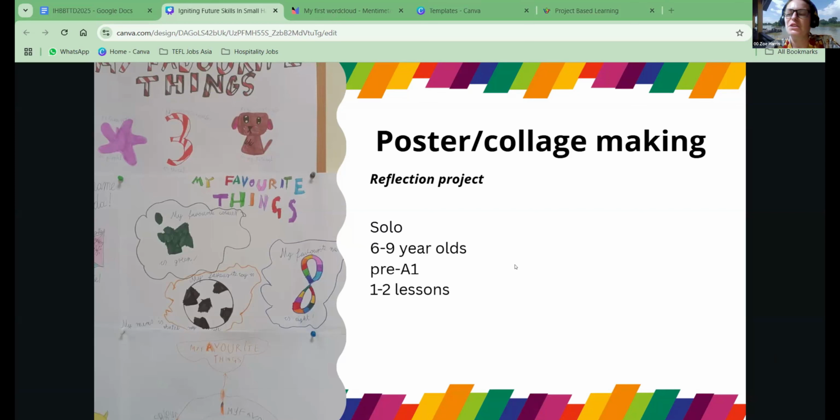If you think about your own learners and your own course books that you use with your students, how could you adapt this in a way that could not necessarily be about favorite things, but how can you use posters and collage making?